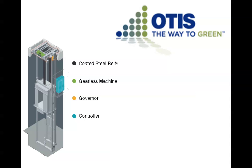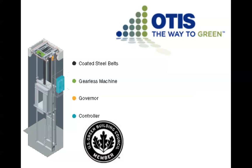Otis's Way to Green document also states that 97% of the industrial waste is recycled in the production and the construction of their cars, which are produced in state-of-the-art green facilities around the world. The Otis factory in Madrid turns out elevator systems using 60% solar power. The Otis company also boasts the first ever LEED certified elevator factory in China.